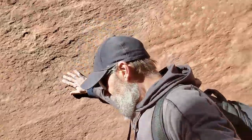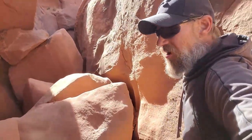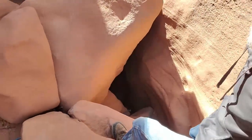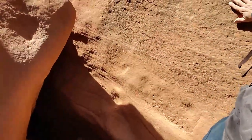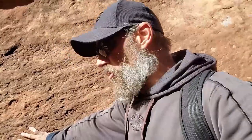The spooky slot canyon, and I came to the big old boulder field, and there is some rope that's going down, so I have to climb down that rope. I'm gonna have to put down my camera because I don't think I could do this one-handed. I'm going down into the dark now.